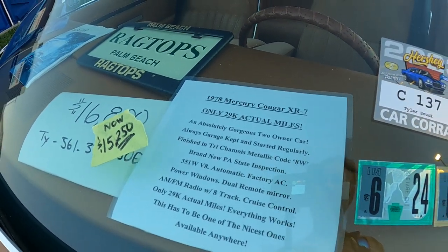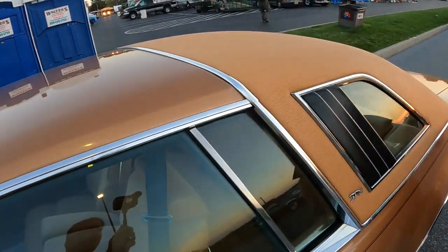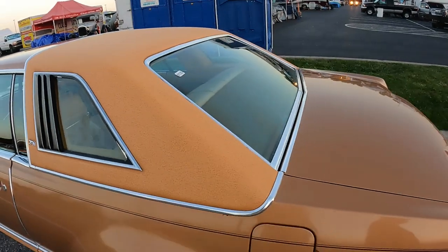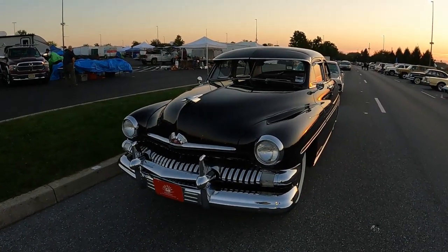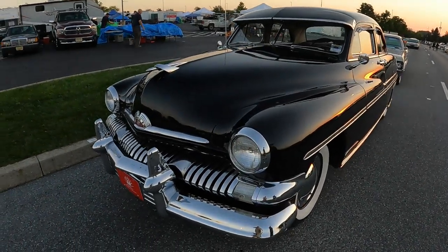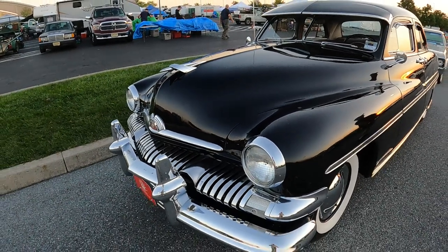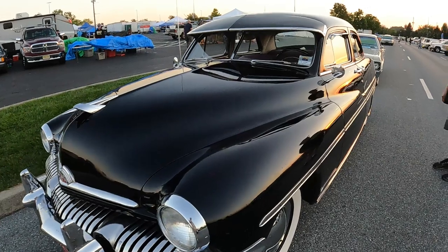It's got a unique vinyl roof design pattern. Yeah, it is a little different. Looks good, though. Mm-hmm. It's a clean car. Pretty nice. This might be a little newer at the grill. Yeah, '51. I think '49 is the one with the more desirable grill everyone wants.